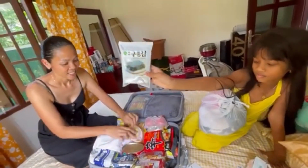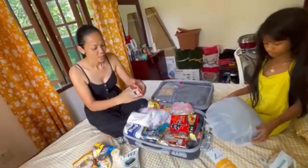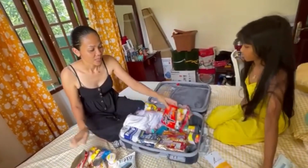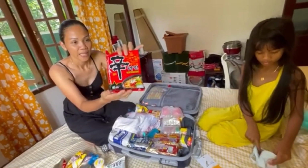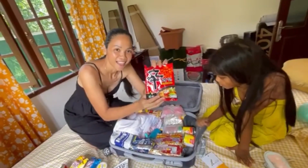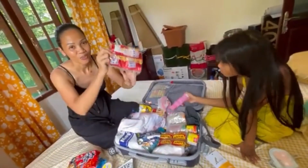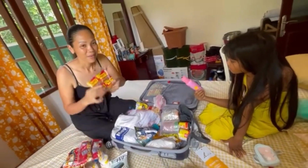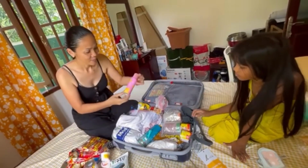Yes. We have beef flavor also of the noodles. We have this one, freshly sardines. We have this Shin Ramyong noodle soup. I know this is the very spicy noodle soup of Korea. And ding dong. For all the Filipinos, they know this already for sure. We have happy. We have seafood noodles again.